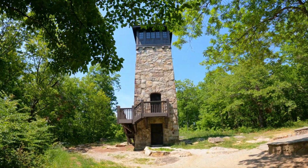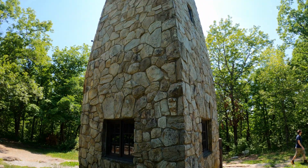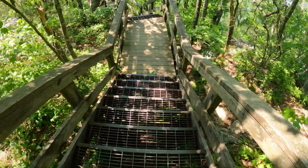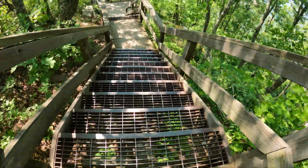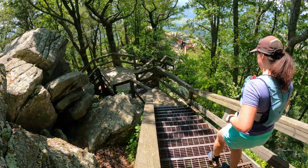The stone tower at Fort Mountain is much less of a mystery. It's a 1930s Civilian Conservation Corps project for fire watching and suppression. Another tip for ultra training is what we're doing today. Just remember to have fun. Not every session needs to be speed work.